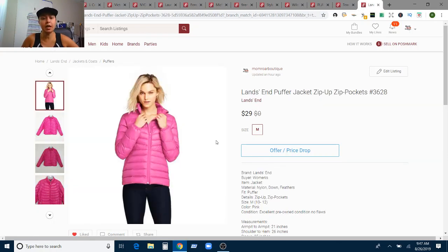And then this one, this is a Land's End puffer jacket. And I just like these kinds of jackets. I usually find them at the bins. Every once in a while I'll find it at the Goodwill retail, but mostly it's at the bins. And if you can find one without pen marks and dirty around the cuffs, and one that's actually in good shape, these usually do pretty well. I thought about putting it up for more, but I'm going to try it at $29 and see what happens.